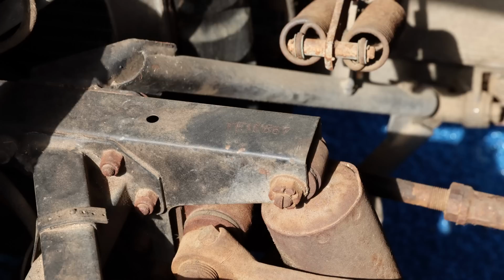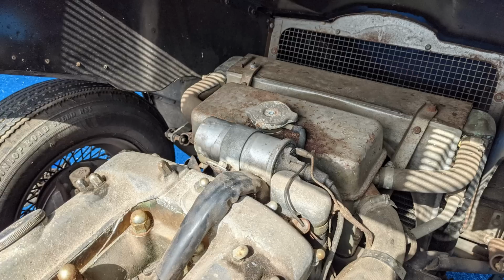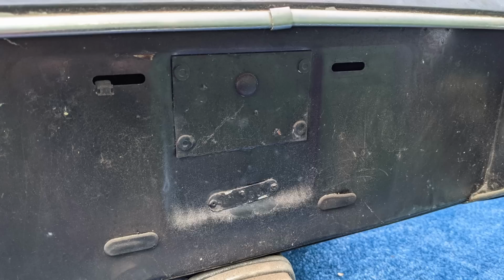Although if you did go that route, you'd end up with a completely beautiful new restored car, and it wouldn't be a barn find. It wouldn't be the barn find from Pebble Beach 2021 anymore. It'd kind of be something new.